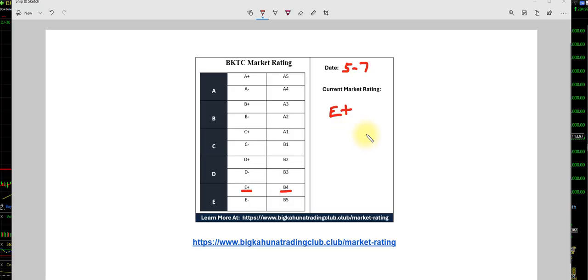Okay, and also just keep in mind, again, the market rating is still E+. We're still not out of the woods yet. We got some cycle action in the base we need to work through, but it is improving.